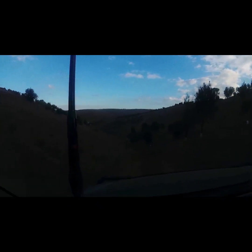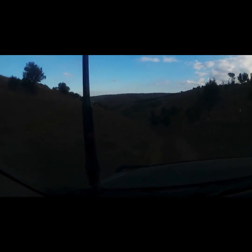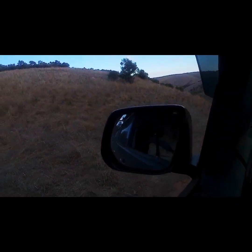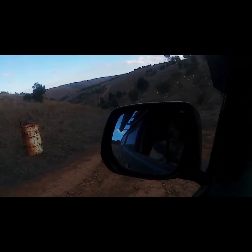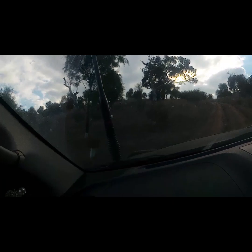I'm aborting that. We haven't got the clearance for that. You're not going to get it now, look? That's actually a blue section because there's a blue drum at the bottom. So that's actually a blue section that we're not allowed to go on. So I've got to reverse it back. Go up here. I'll take hill descent off. Right, we're taking the hill on. Again, just gentle throttle. Let the motor do all the work.